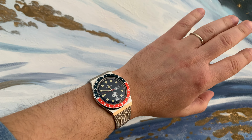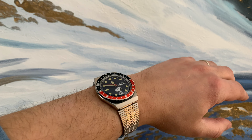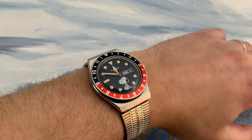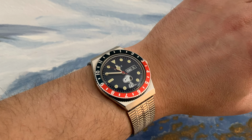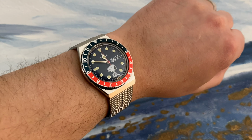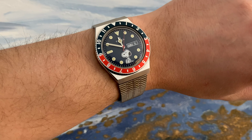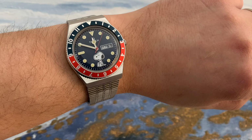The watch is in my favorite size, 38mm. The lug width is 18mm and there is a strap option from the brand. The Timex Q is a Pepsi on a budget, with the Pepsi 24 hours bidirectional diver style bezel. But don't be fooled by the bezel because it's neither diver nor GMT watch. The watch is powered by the quartz movement with a day-date complication.